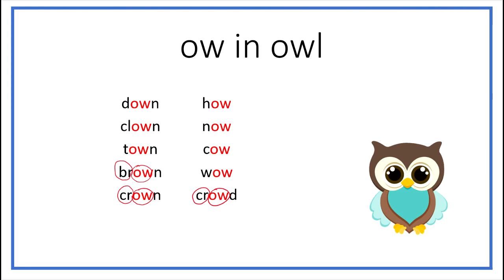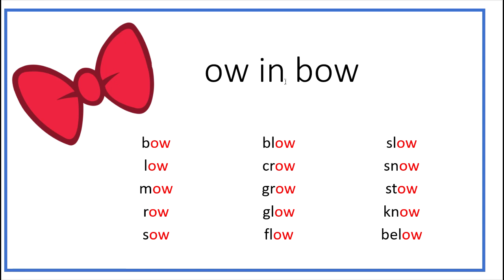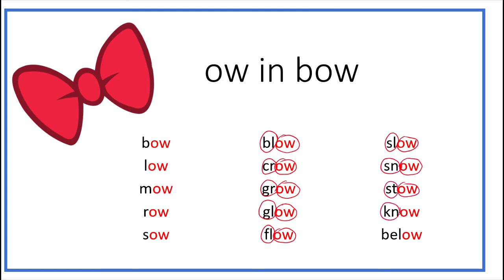Now we have one similar to ow in owl, but this is o in bow, O-W. Most of the time, the long O-W sound comes at the end of a word. So we have bow, low, mow, row, sew, and there's an older special sound, bl, o, blow, cr, o, crow, gr, o, grow, gl, o, glow, fl, o, flow, sl, o, slow, sn, o, snow, st, o, stow, n, o, no, and here we have b, low, below.